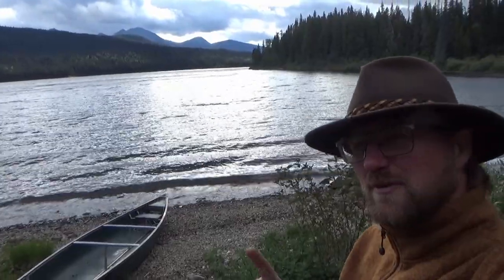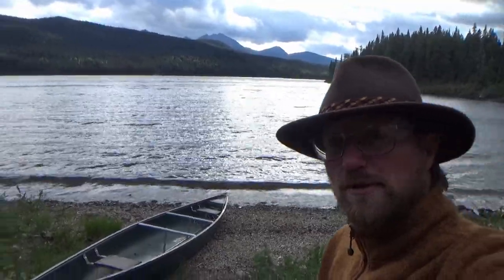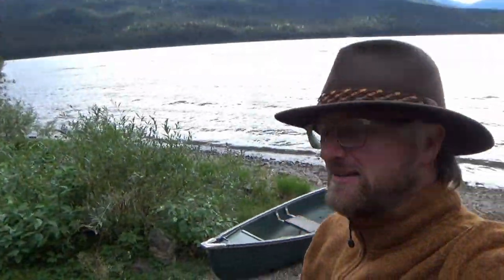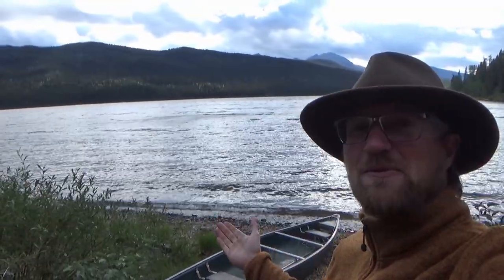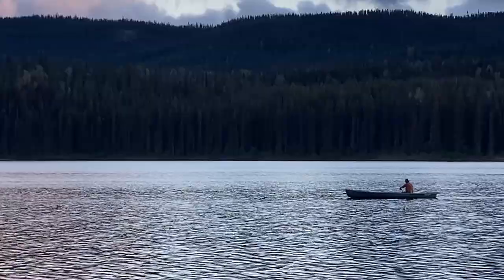We made it to our first campground, which is very symbolically called Big Island Campsite. It's symbolic because in our debates about what to do with our vacation, it was either between going to a tropical island or going on a canoe trip. And we didn't go to Hawaii, but we are on the Big Island. So we got a little bit of both.